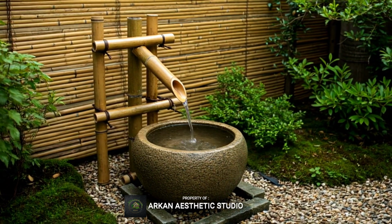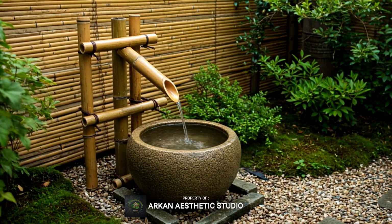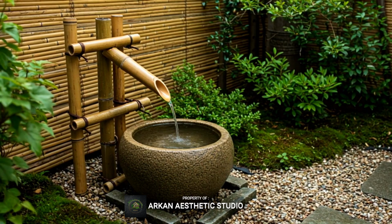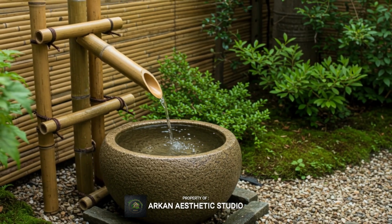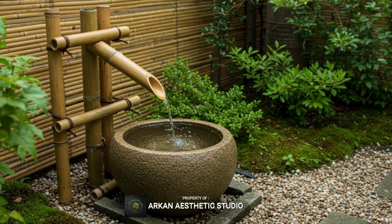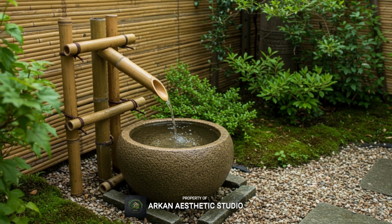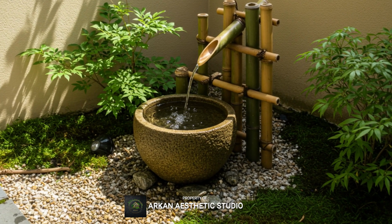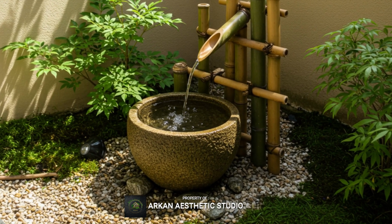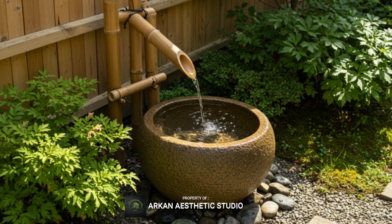There's a kind of peace that only water can bring. Not the loud rush of a stream or the crash of waves, but a quiet drip, measured, gentle, falling from bamboo into stone. In a hidden nook of the garden, the bamboo water feature speaks without words. Its voice is rhythm, its movement, mindfulness. The water drops, pauses, and drops again. Each sound marking time not as pressure, but as presence.